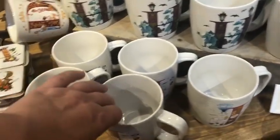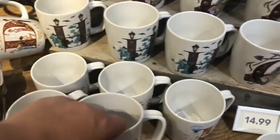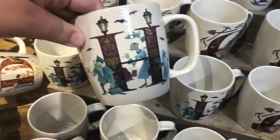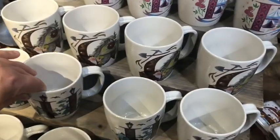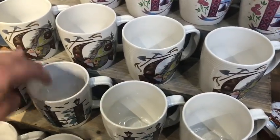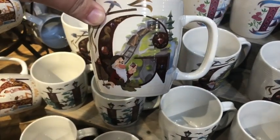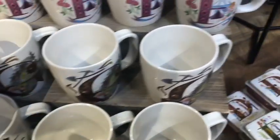And I have to be honest, I'm already thinking about these as Christmas gifts for several of the people that I know. If I'm not mistaken, they were, I think, $14.99, and I'm pretty sure that I got that in part of the walk around when I was taking video of it. So really inexpensive Christmas gifts, and they are absolutely beautiful. So something that you might want to consider.